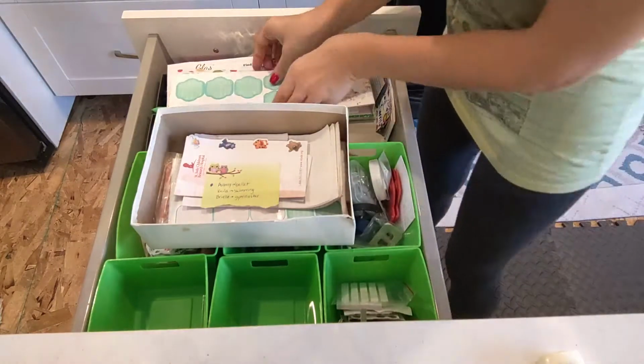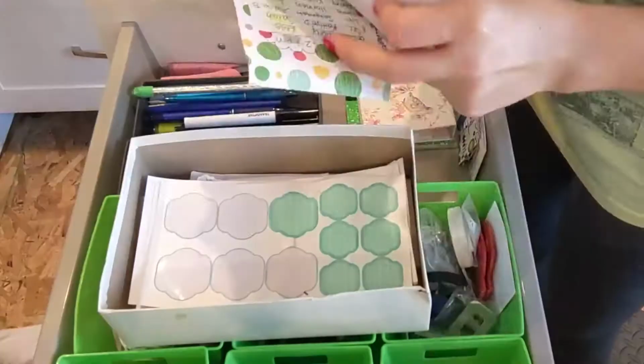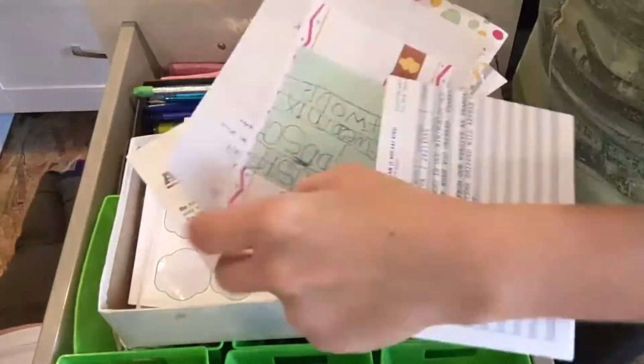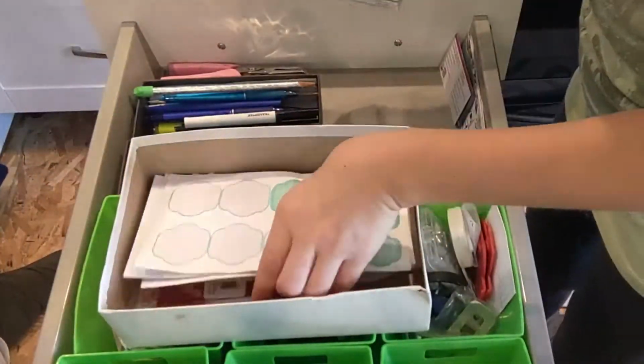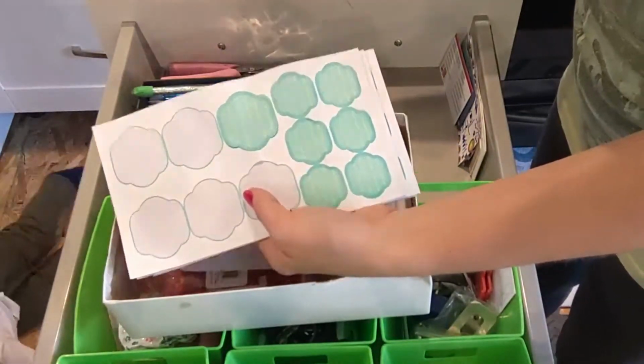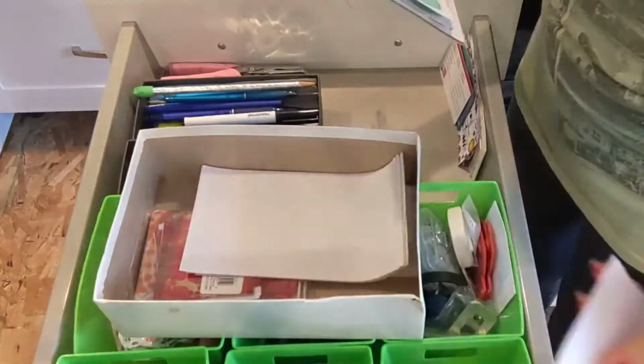I kind of regroup things. I definitely worked on it a little bit more because I think once you get used to seeing it, you have a better idea of if it's working or if you need to change things. And so I went ahead and changed things yet again. So I'll show you what the final product is at the end of the video, since I ended up getting rid of even more things throughout the week.